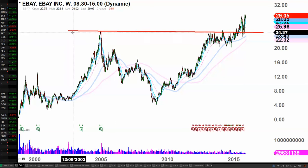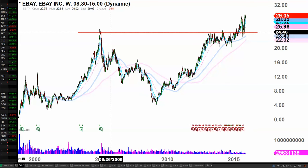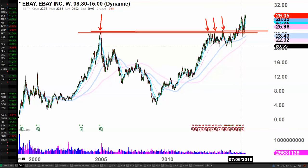This is a major pivot level. This is a must-hold level. If eBay wants to thrive in the next year or two, and even in 2016, this is a must-hold level, because look at this. This is a strong resistance.